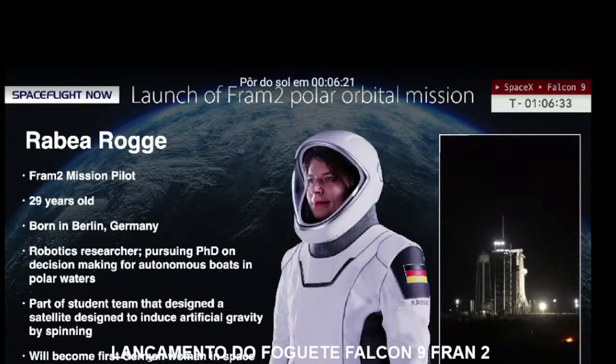Representing her home country of Germany, Rabea Rogge is the youngest member of the Fram 2 crew. 29 years old, born in Berlin, Germany. She's a robotics researcher who is pursuing her PhD on decision-making for autonomous boats in polar waters. She was part of a student-led team that helped design a satellite designed to induce artificial gravity while spinning. There were some human cells on board to help study the impacts of microgravity on them. Notching some history just on her own, she'll become the first German woman to head to orbital space.